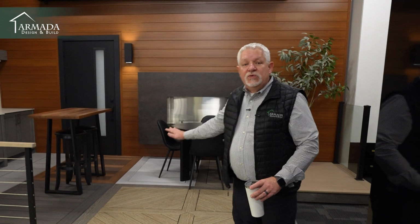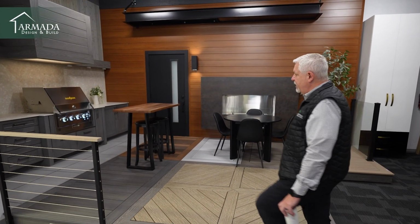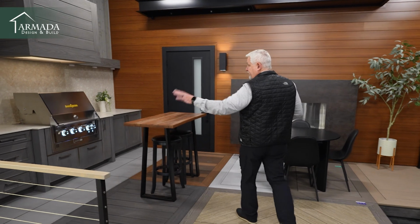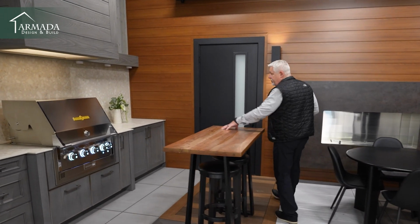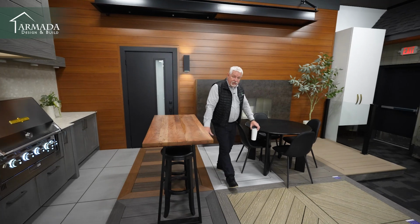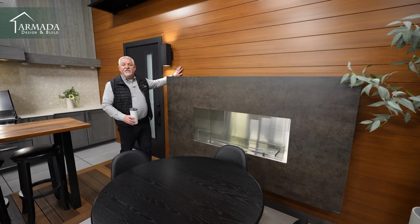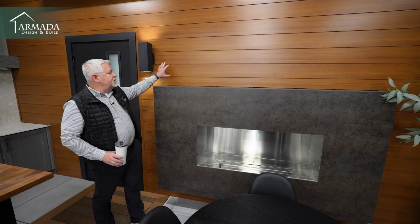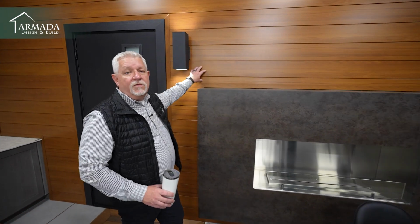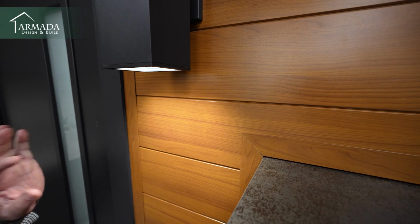Coming on into the back, we've got a little outdoor living space that we've put in. We've got outdoor cabinetry, with different styles within the same color from this brand. Decking, all kinds of different colors, textures, finishes. Here, this is one of my favorite things: we've got this faux wood metal siding. It looks like wood, but it's metal.